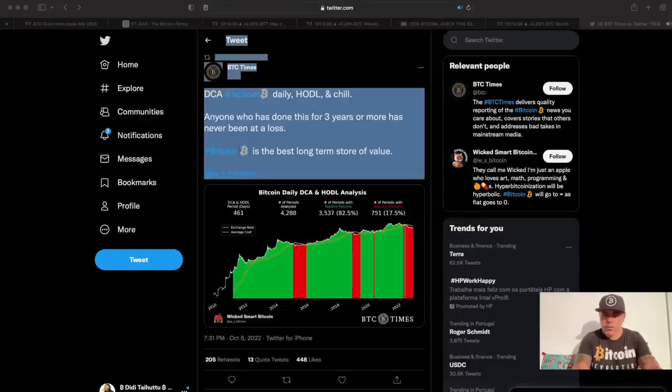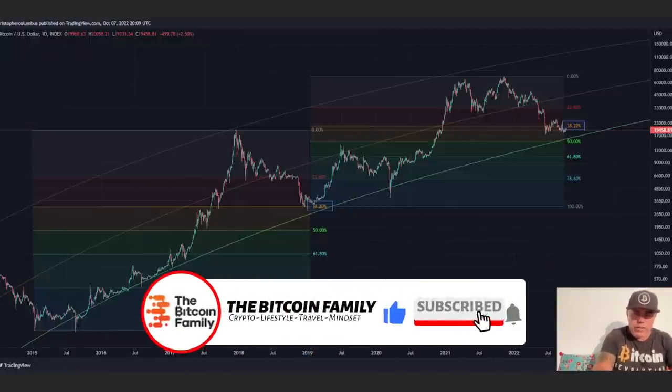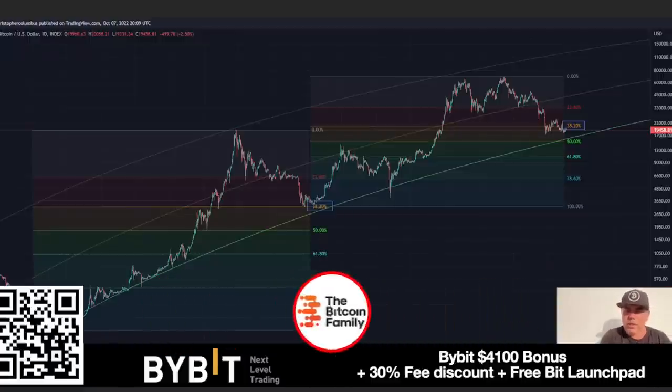Now, I'm going to jump into the last chart because it's a really cool chart as well. That is this one that will explain a little bit better everything. Bam, over here. Now, on this chart, you can again see, this is the Bybit QR code again.